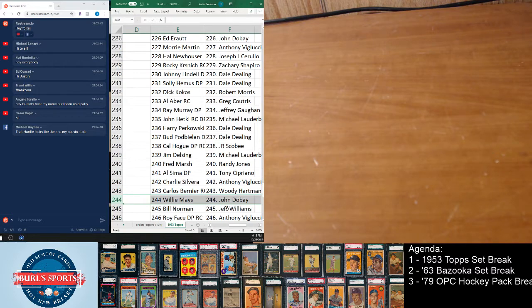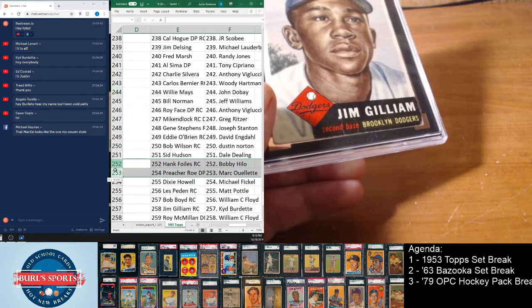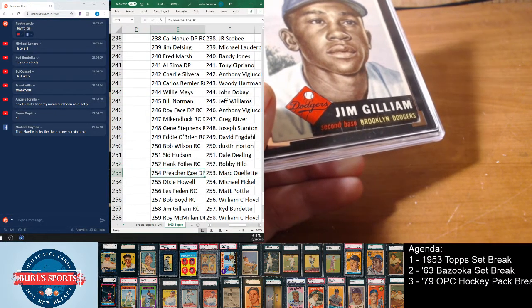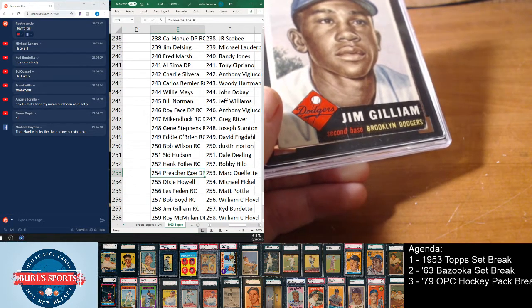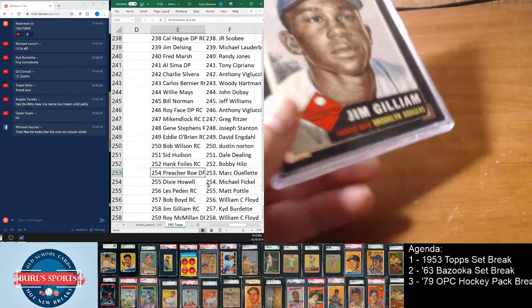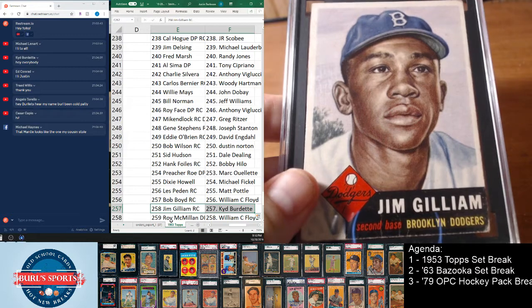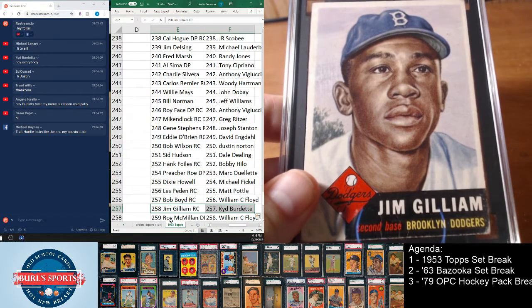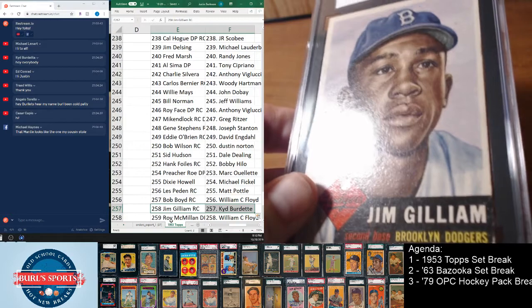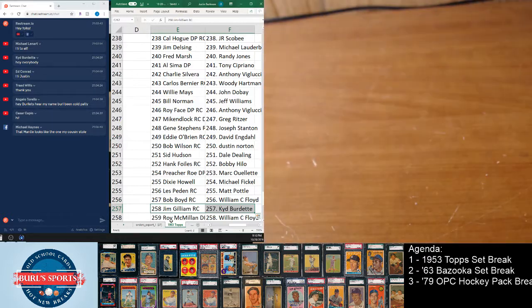And we do have a few more high numbers to look at here before we wrap up. The last few, you'll notice that's where the numbering gets off. So you can see that Preacher Roe, which I'm not going to show you, is numbered 254. He's the 253rd card in the break, so that goes to Mark. All right, but Jim Gilliam goes to Kid Burdett. There you go, Kid. So SGC 2.5 on this one. Pretty nice looking 2.5, but there is a wrinkle there, which is what brings it down. But very nice presentation.